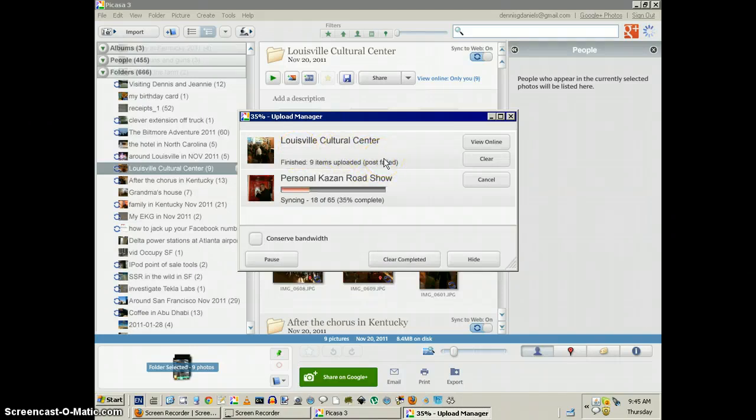So I've cleared the cache. I have logged out of Picasa 3. It is definitely a problem somewhere. I'm not running Chrome anywhere down here, so there's something wrong with Picasa 3. I don't know what it is. Picasa 3.9 is just not working.